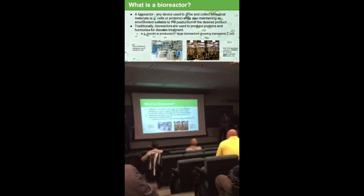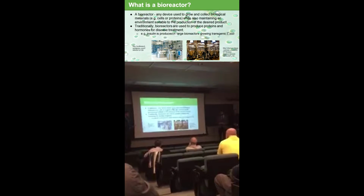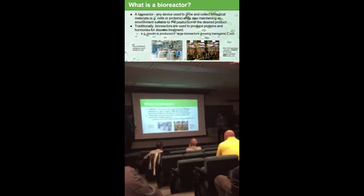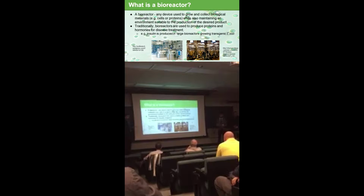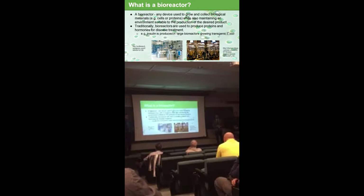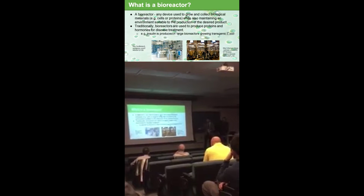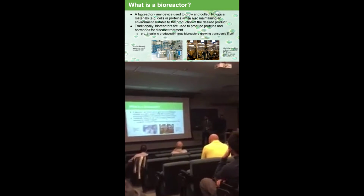So what is a bioreactor? A bioreactor is any device that is used to grow and collect biological materials such as proteins and cells, while maintaining an environment which would be suitable for that desired product. Traditionally, bioreactors were used to produce products for the health field. You can see here these are large-scale bioreactors that use transgenic E. coli to produce insulin.